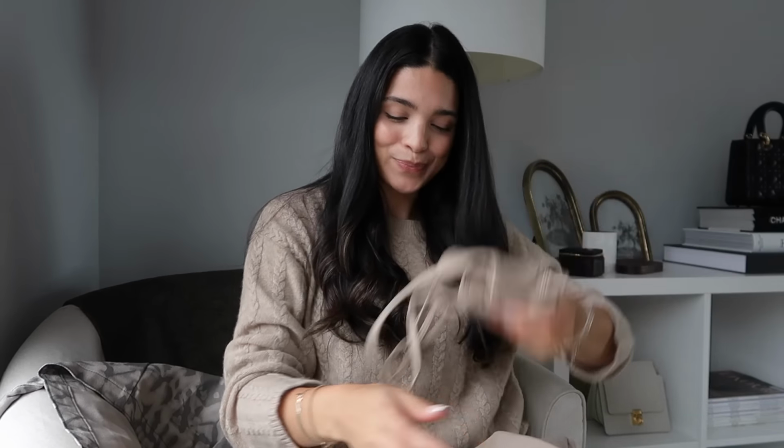Oh, I don't know, I'm really torn about this. Let me know if I should order the green, like the rest of the set, or just return these and wait for something. I don't know, I'm so torn. The color is gorgeous. Like I know Jack is gonna love that color.